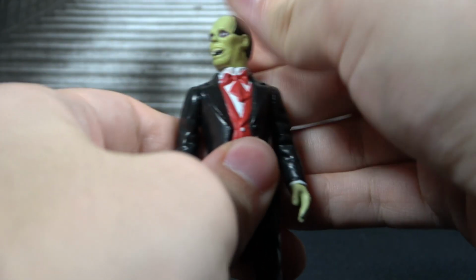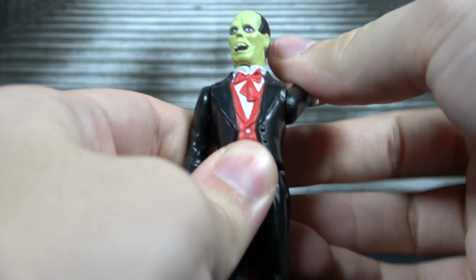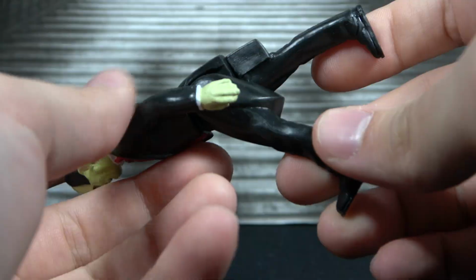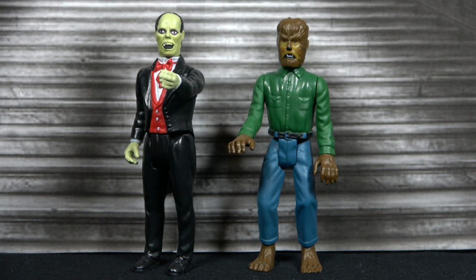Articulation is bare minimum. Just a head, just shoulders, just legs. The legs do have a cut for the coattails, which means he does look weird when his legs are moved. Posing the Phantom with the Wolfman, they are in the same scale. At least they're all around 3.75 inches tall. A very common scale for different action figure lines, but not so common for the Universal monsters.